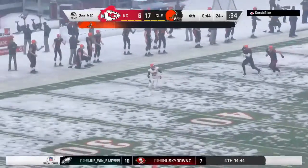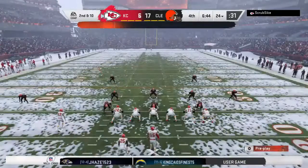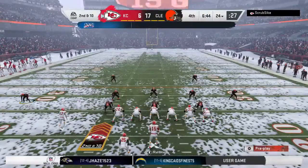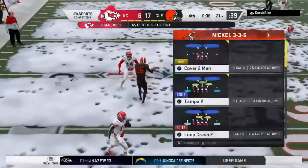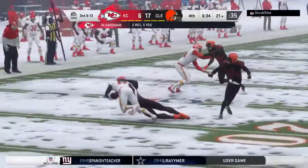Meanwhile, they take a shot to start the drive, but this is going to wind up incomplete. From the 24, they'll go again on 2nd and 10. Mahomes going to pull it out and keep it himself. A quick throw out to Hardman on the perimeter. They'll wind up losing 3. And now it's 3rd down.